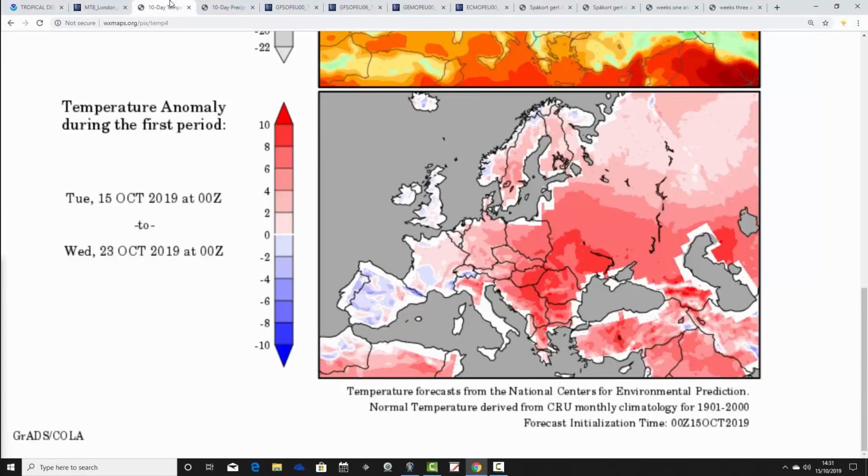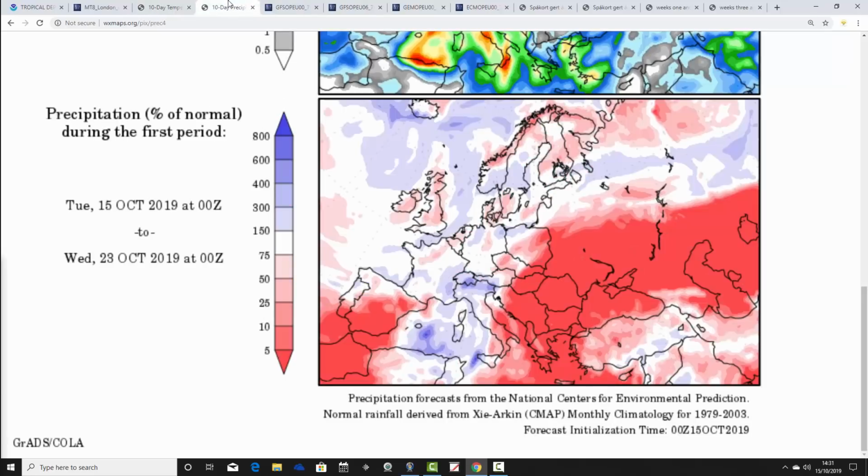Temperature anomalies from the 15th to 23rd of October look like that. Very close to average, not a particularly big deviation either way. Precipitation anomalies are actually going drier now for central and northern parts of the country. So we've got Northern Ireland and the Republic of Ireland, Scotland, Northern England, Wales. Those areas are forecast to be drier than average in the week ahead. Down in the south and the southeast, it still looks a little bit unsettled, especially so in that southeastern corner. But gradually these anomaly charts are getting drier at the moment.